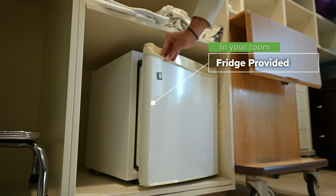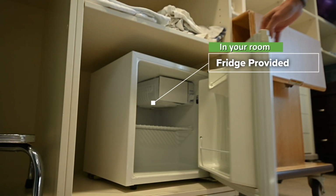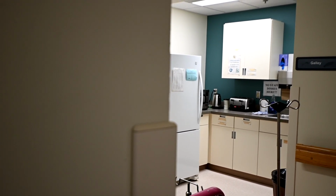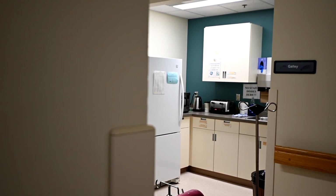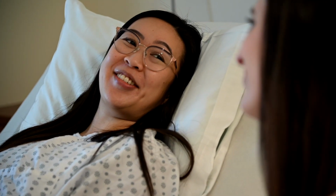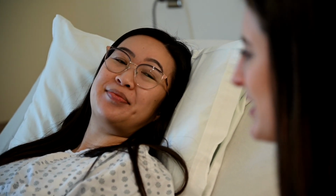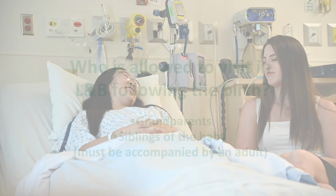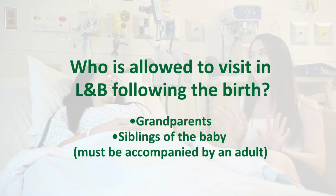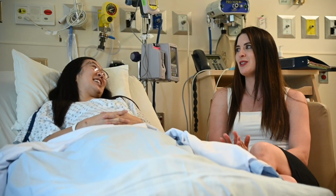There are small bar fridges in each room. Patients and supports may bring in their own food and drink. There are also some drinks and snacks provided for mom in the galley kitchen. Please ask your nurse if you may eat and drink while in labor. You will stay in your room following the birth of your newborn for about 2 hours. At this time, visitors are permitted to come see you and your baby. Siblings of the baby are welcome, but must be accompanied by an adult.